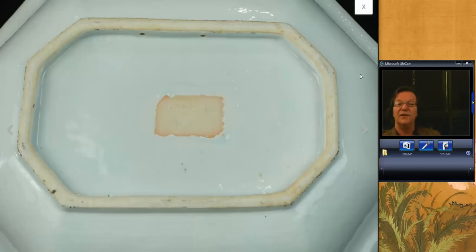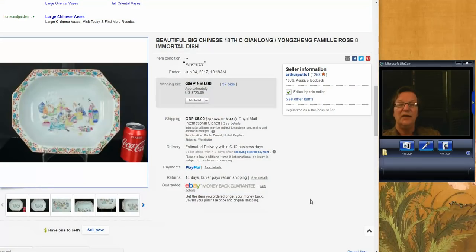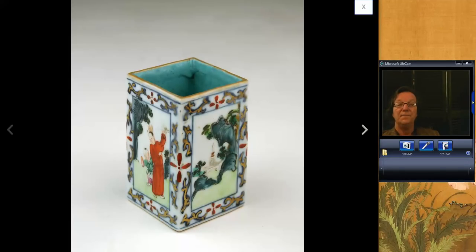Here's the look of the foot on it. That's a pretty straight up 18th century foot to me, and a little patch of missing glaze in the middle. It's a nice example. And it brought $725, which I think is a fair price, and it was in perfect condition, according to Arthur.